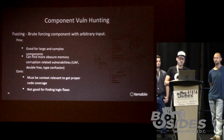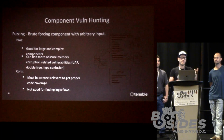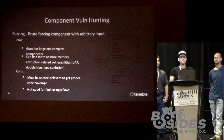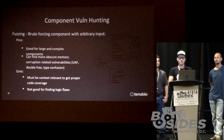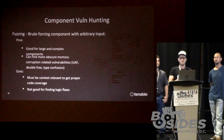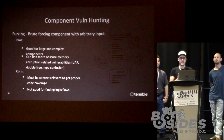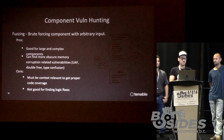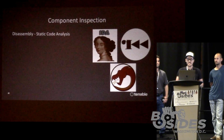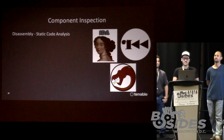And it also is not really good for finding logic flaws. So logic flaws is because with fuzzing you need instrumentation to tell you that something broke or went wrong. And logic flaws are notorious for being subtle and not screaming at you that something just went wrong. Like think of path traversals or things like that. And so if you're looking for subtle logic flaw type bugs, a fuzzer is not really the best tool suited for that. So moving on to disassembly, this is one that I kind of personally favor, but it does have some cons too we'll go over.